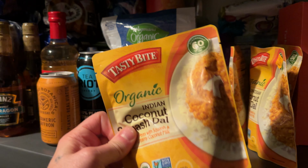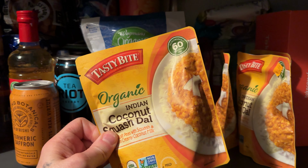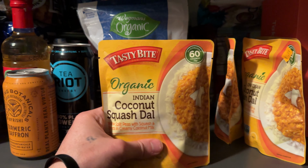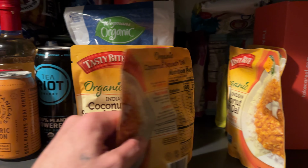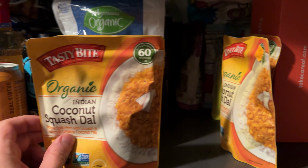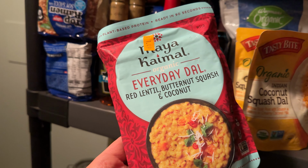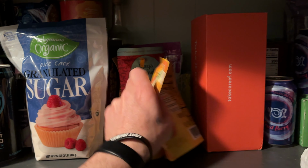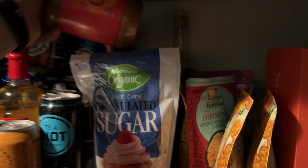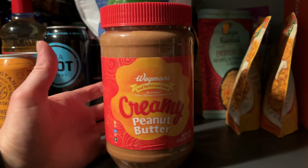Over here, we have these. They store really well, and it's a great meal. These Tasty Bite organic coconut squash. Again, I got these at the Bargain Grocer for really cheap. They normally go for a few dollars, but I got them for, I think, $1.50 each. And I grabbed a bunch of them, but I only have one pack of this left, but the Maya Kaimal Everyday Dal. Super good stuff. Some walnuts back here. These are good rations to have, easy to make. You could make it right in a cast iron over a flame if you had to use a campfire.